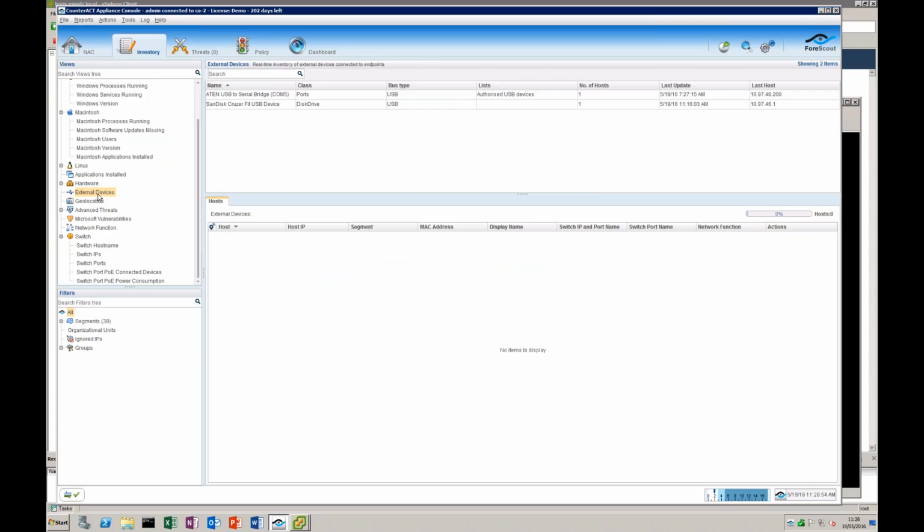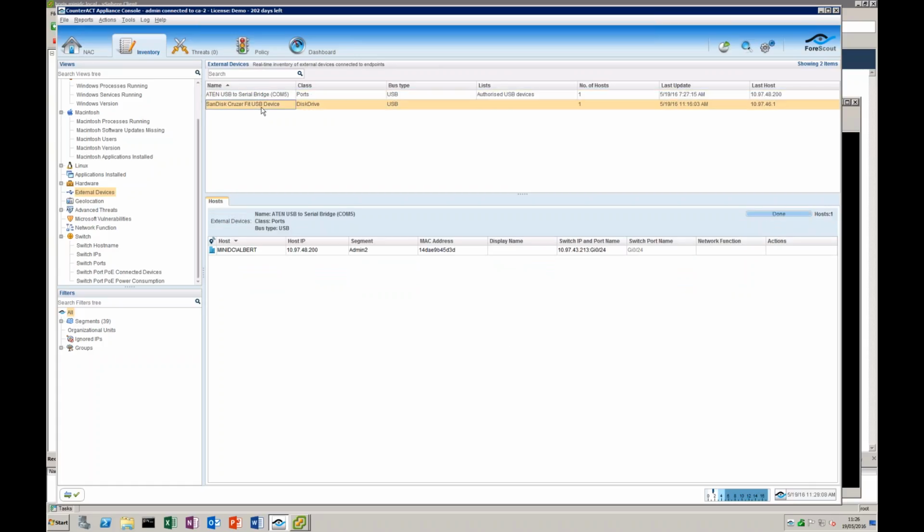And the final thing I'll show you here is external devices. These are USB devices that are connected to any device on my managed network. I just have 2 here. I've got a USB serial adapter and I've got a USB memory stick. I just want to draw your attention to this section here. We maintain a list on the system of authorized USB devices. We've said it's acceptable in our policy to have a USB to serial adapter installed, and we maintain that list. But we don't have that list setting for this flash drive. When we get to policy, you'll see how we use that information to identify a host and provide some kind of remediation.